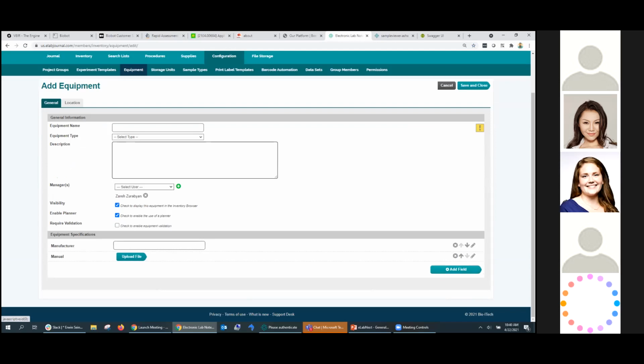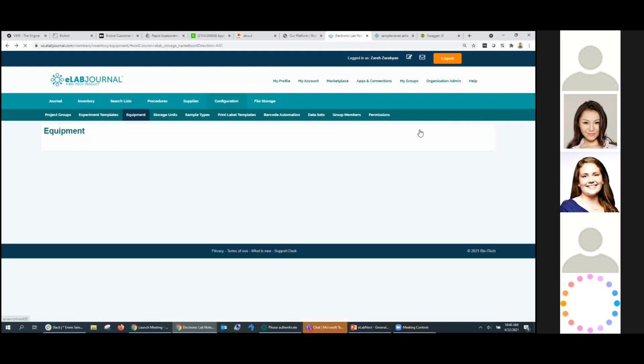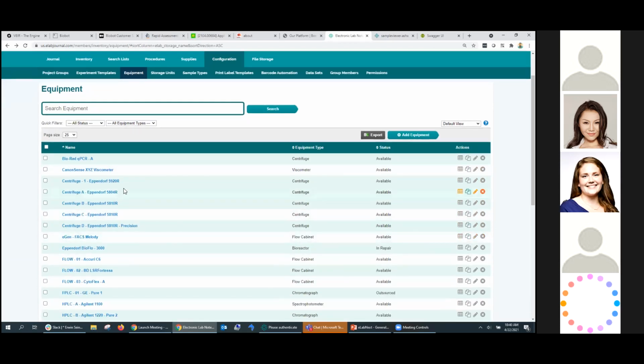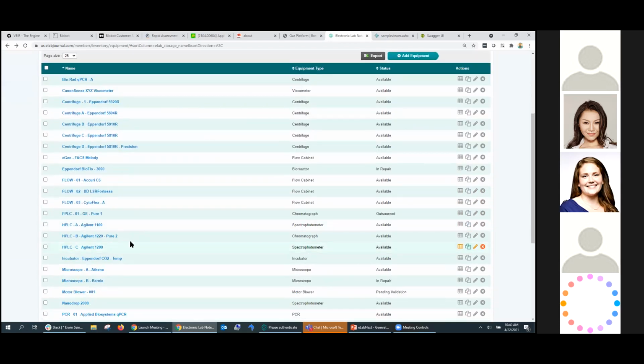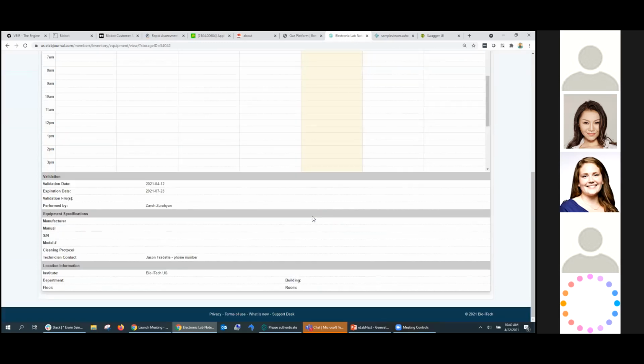So now you're seeing that there's a common theme of customizations that you can do in eLab with location, where it's located. You know, working in an incubator space, there might be some shared equipment, things get moved around. These are things that are very helpful to keep track of for you to access. So here I have, let's say, a centrifuge. Probably most of you have it. So let's go into our 5920R. And the things that I'm keeping track of in here are the manufacturer, the manual, serial number, model number, cleaning protocol, and the technician contact, just to give you an idea of the kind of things that you can keep track of.